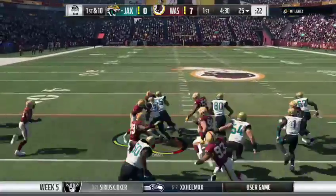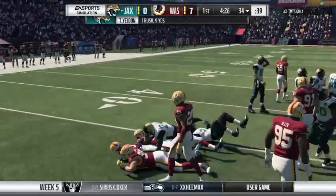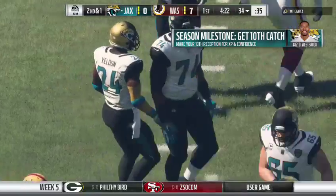This is T.J. Yeldon. And he'll take this up near the 35, maybe the 34. A nice run there, 9 yards, and it'll be 2nd down.